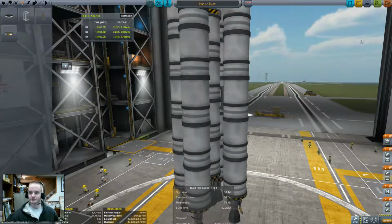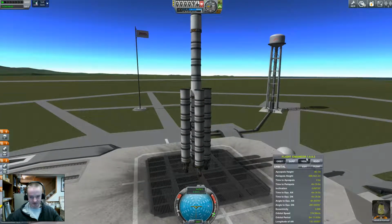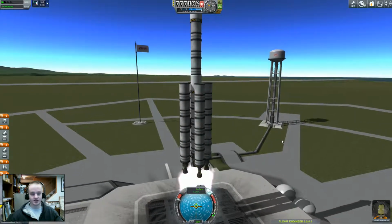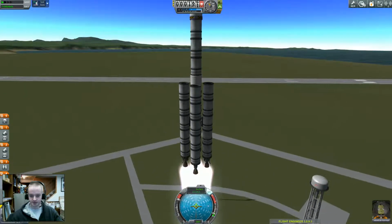I'm really concerned about the whole stability of this thing, without any supports or struts to keep it together. But I'll do the best I can with it. We'll just have to see what happens. You see, they're kind of wobbling a little bit. But that's okay. They do. Alright, so we're getting off the ground. Everything is looking good so far.